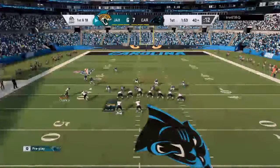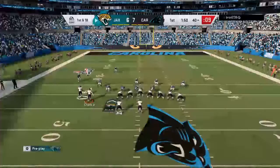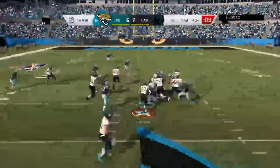Watch the ship. Yo, go, go. Watch the ship. He's coming. Let's go. A shotgun give to Fournette.